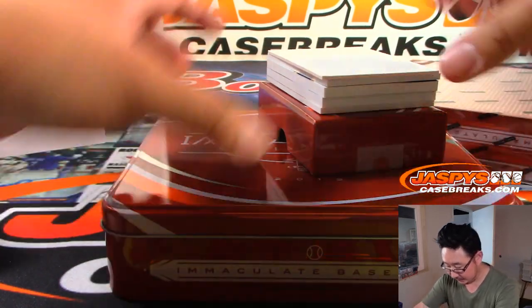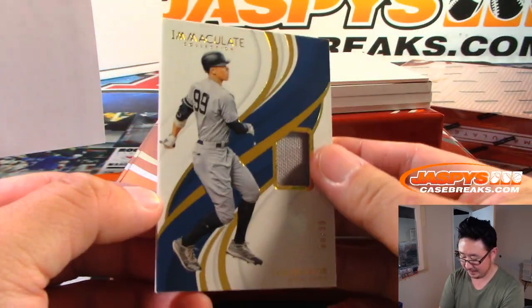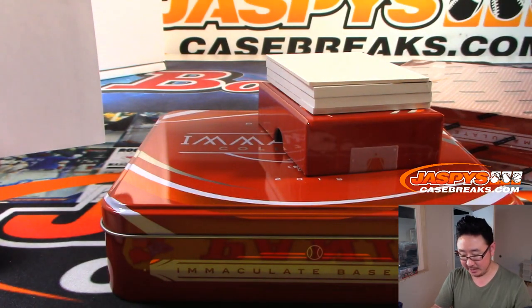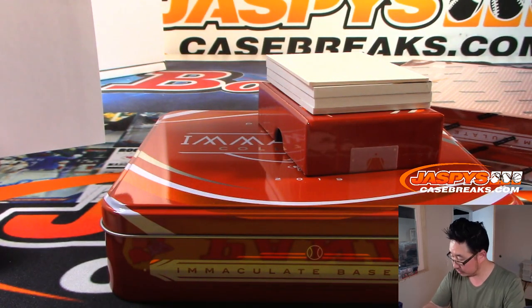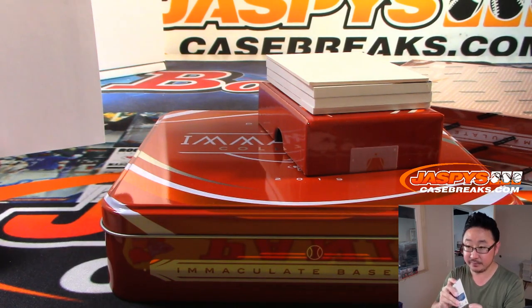Blake Snell. Who's a first ballot Hall of Famer, Mr. Mike said? Blake Snell? Aaron Judge, 60 out of 99. Kip Kip Hooray with number zero. Got a piece of his jersey.